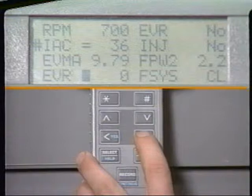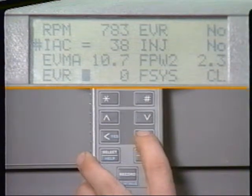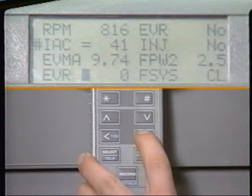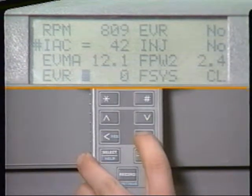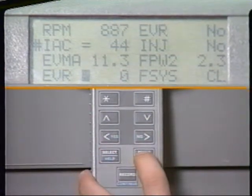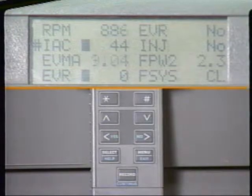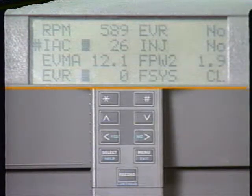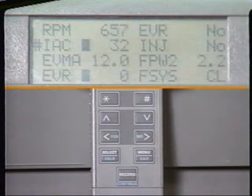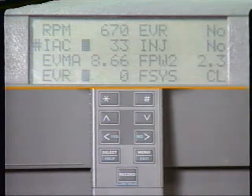Notice I'm controlling the idle speed with the pendant. To return to normal operation, select the exit button. Remember, these OSC PIDs can be manipulated under various conditions. The IAC can be changed while the vehicle is in park or neutral and at a complete stop. Some other OSC PIDs can be manipulated while driving.